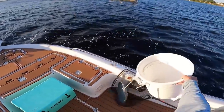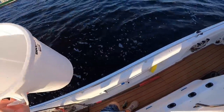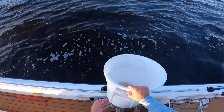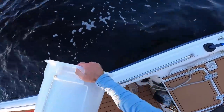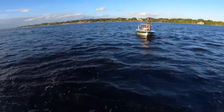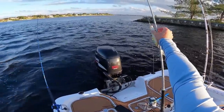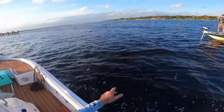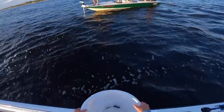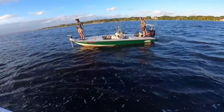I can pass this bucket over to you. Yo, what's up, Ryan? Yesterday I was catching them up there, right on the flat there. That's where we were. Yeah, I was using this thing, the Wonder Bread pencil popper. Oh, nice. And then the bigger tarpon were out there, and then there were smaller tarpon here. Yeah, dude, this is a great spot, man. At sunset, sometimes the bullet will push around the corner, and the snook will be there like crazy. Mm-hmm.